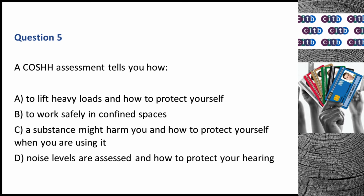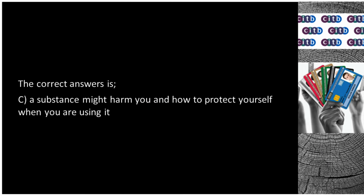Question 5. A COSHH assessment tells you how A. To lift heavy loads and how to protect yourself. B. To work safely in confined spaces. C. A substance might harm you and how to protect yourself when you are using it. D. Noise levels are assessed and how to protect your hearing. The correct answer is C. A substance might harm you and how to protect yourself when you are using it.